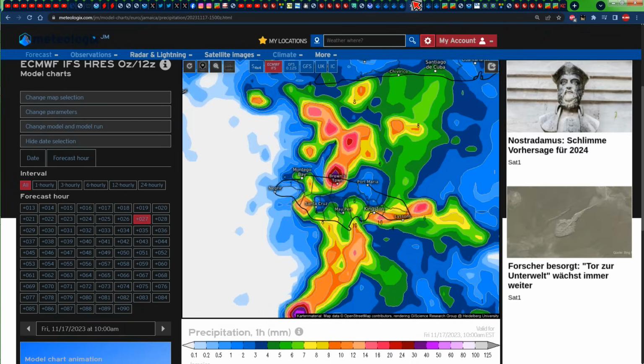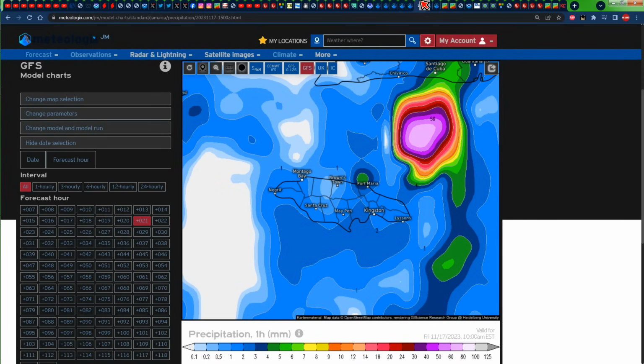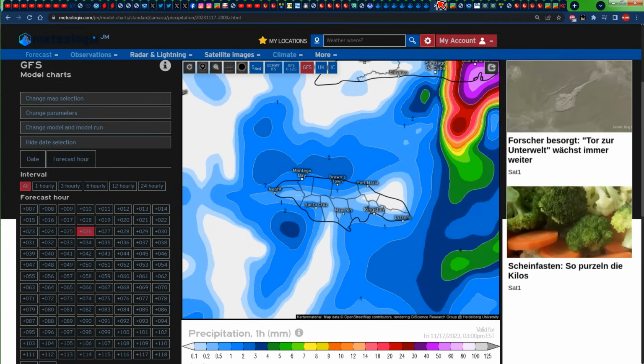Skipping ahead to about 10 a.m. on Friday, much of the same on the Euro, lots of colors that represent a lot of rainfall. The GFS is trying to make it seem as if the majority of the heaviest weather associated with the system has moved off towards the northeast of the island, but we still have some blues that represent that there could still be some lingering showers. We'll see exactly how that plays out.